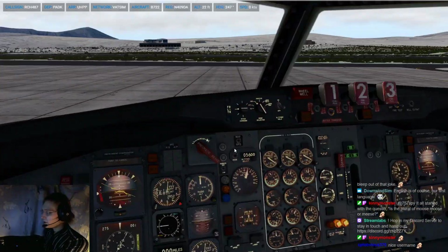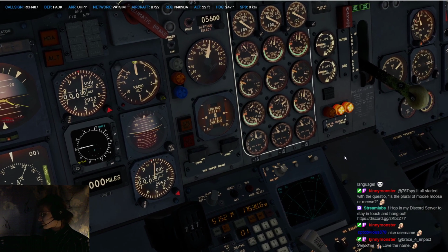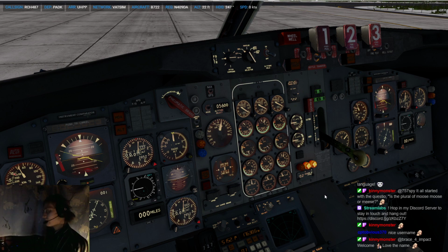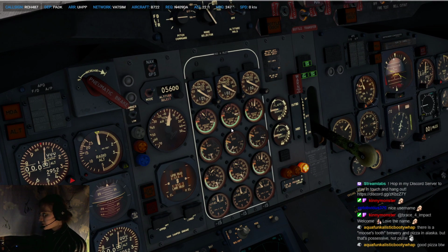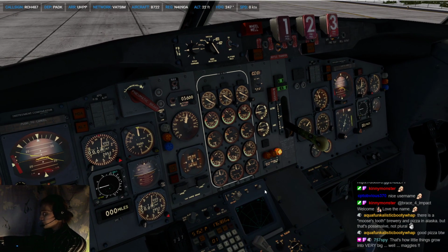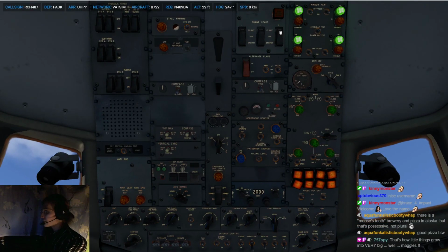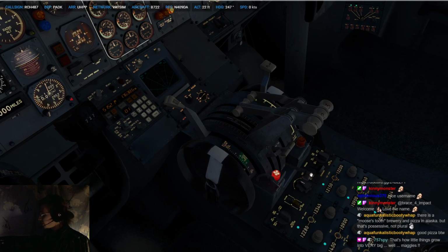Okay, engine 1 start valve open. Got the rotation. Got 20. Open the fuel. Temperatures, speeds, everything seems to be fine. Low oil light is out, the engine is started. And that means start valve is closed, that means starting engine 3. Engine 3 ground start. We get 20, we get fuel.